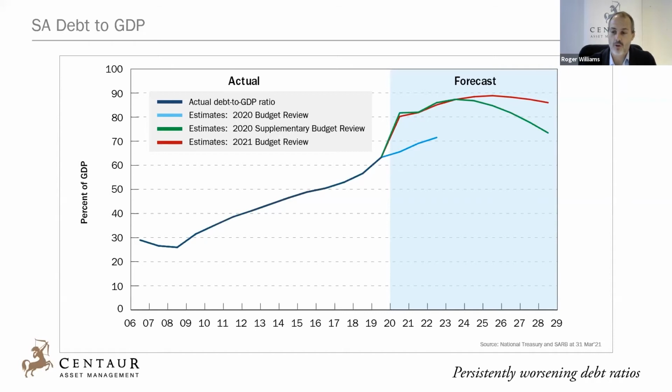And this really is a concern. I think the market is rightly concerned that debt ratios are persistently worsening. Our cost of debt is exceptionally high, our real cost of debt. And what's required is that economic growth really needs to pick up. I don't think the government has put in initiatives to accelerate economic growth. So I think there are very real risks on the fiscal side.